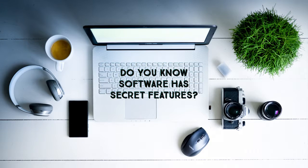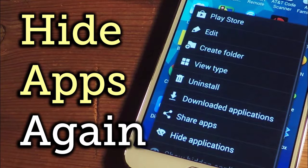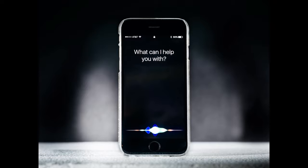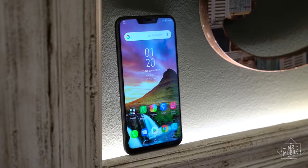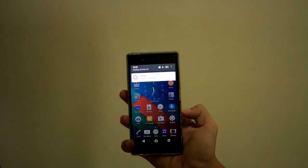Do you know that phones have secret software features? 56.25% of people do not know that phones have hidden software features. Some of these features include being able to hide apps, turn on low power mode, night mode, dark theme, inverted colours, speech, magnifier, and shortcuts. Shortcuts can only be implemented on newer phones, such as the notification shortcut, which uses the fingerprint scanner.